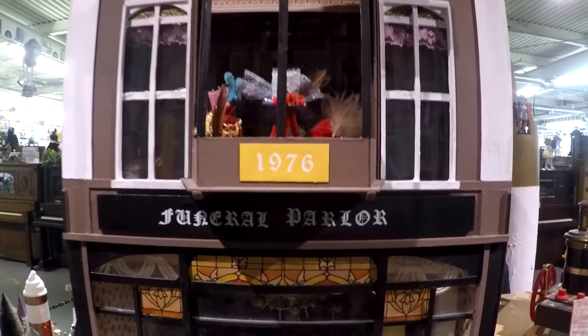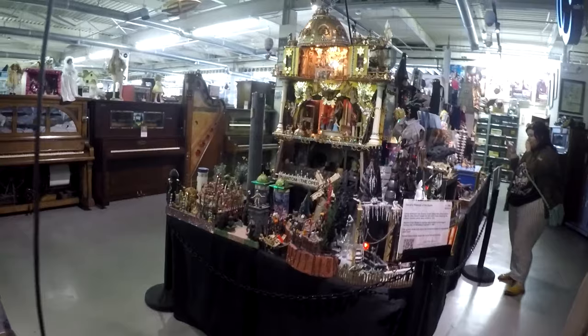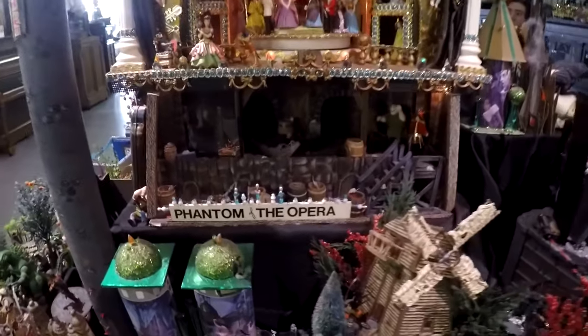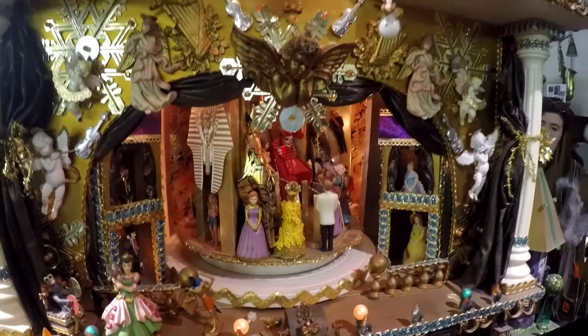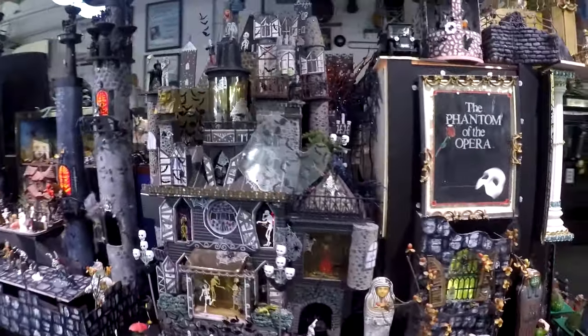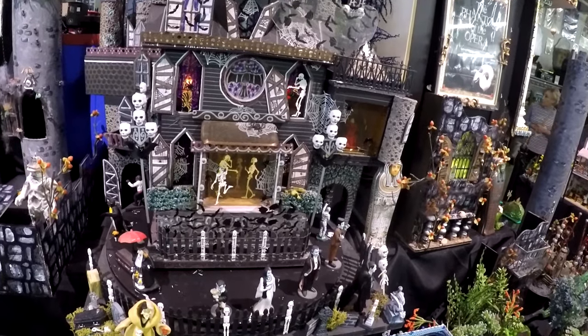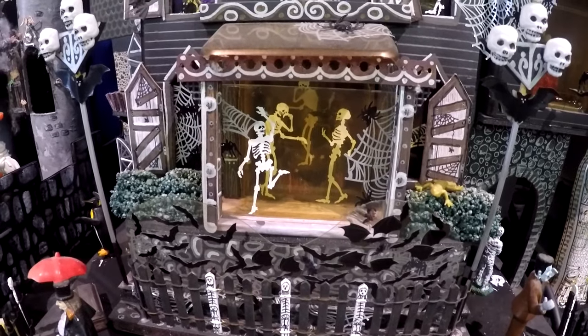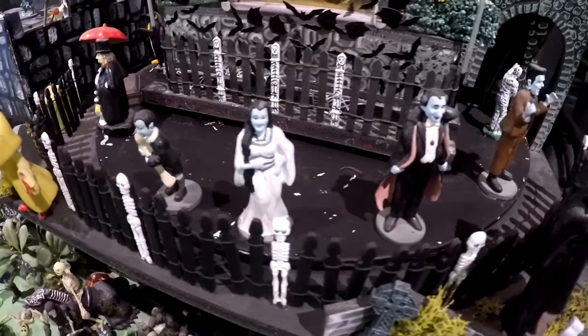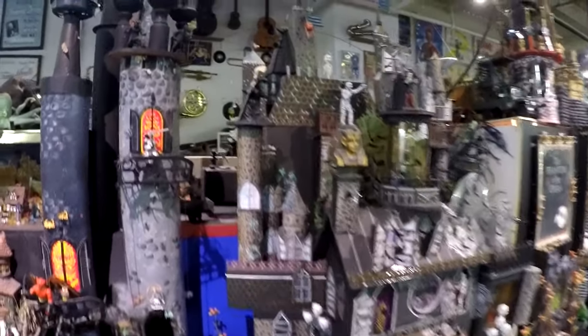Funeral parlor. Phantom of the Opera. Wow, this one's really cool. No way. Is there really? Nice. Oh man, that's cool. Oh, look at the thing spinning in the middle. The skeletons in the middle moving, and the guy on the organ. The monsters. Wicked Witch.